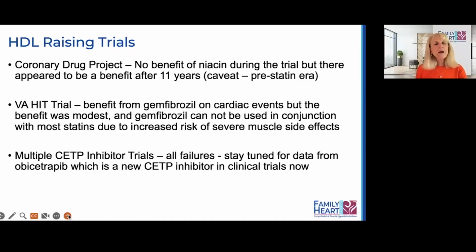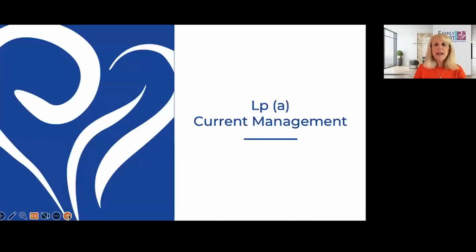So again, most of our data for improved benefit and reduction in cardiovascular risk from lipid-lowering agents comes from agents that lower LDL as opposed to those that raise HDL or lower triglycerides. Let's talk a little bit about lipoprotein(a).